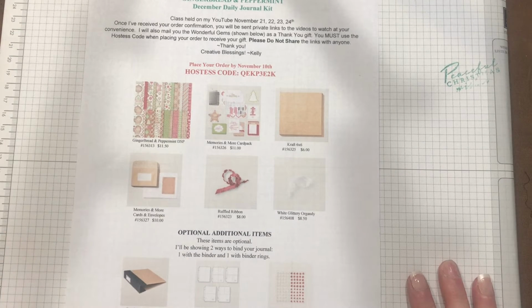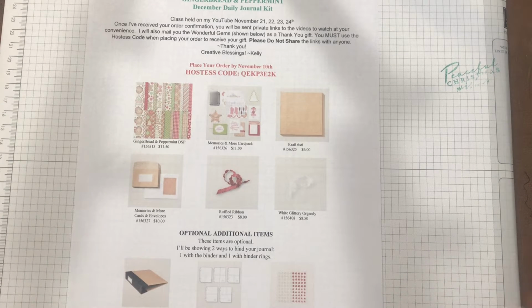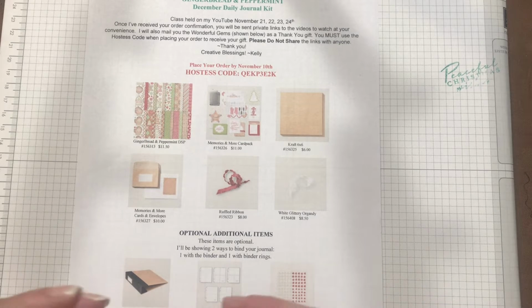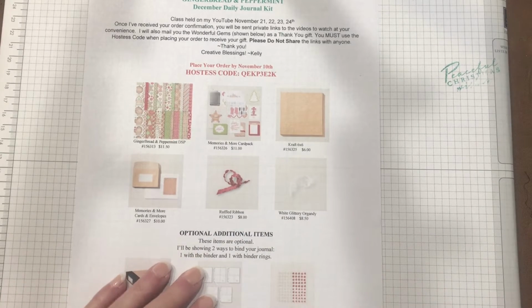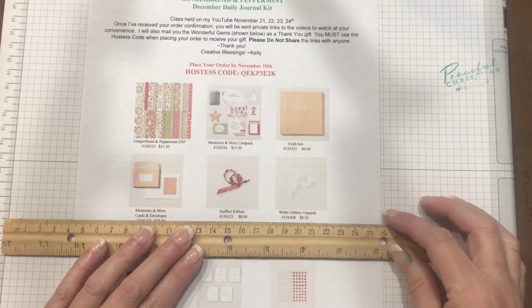Now, if you're familiar with Project Life or pocket journaling, scrapbooking, this goes along the same lines, but we can do this in a couple of different ways. I kind of mesh junk journaling or art journaling and the Project Life pocket journaling together, and that's what we're going to be doing in this class. You will need, for sure, the top 6 items that I'm going to walk you through.